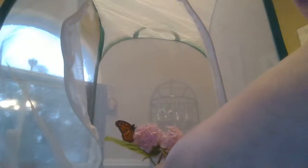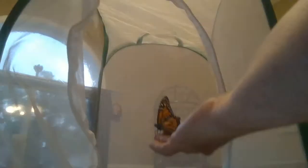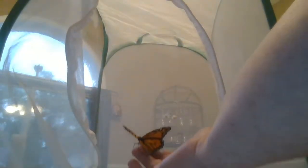I want her to know what the flower smells like. This isn't really that strong a smell, but woohoo. See? That's it. Get up there. Come on. Don't get squished in the corner. Here we go. Oh, that's plastic. You're on the wrong section there, baby girl. Come here. That's plastic. Let's go this way.